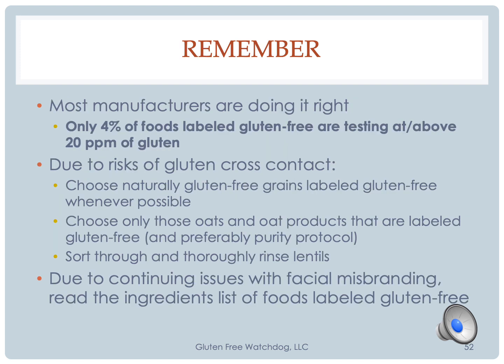To briefly summarize what we've been discussing during this presentation, remember, most manufacturers of gluten-free foods are doing it right. Only 4% of gluten-free foods are testing at or above 20 parts per million of gluten. This is not perfect, and there is definitely room for improvement, but this is pretty darn good. Also, due to the risk of cross-contact, choose naturally gluten-free grains and flours that are labeled gluten-free whenever possible. Choose only those oat products that are labeled gluten-free, and in my opinion, it is best to choose oat products produced following a purity protocol, and make sure to sort through and rinse lentils. And last, due to continuing issues with facial misbranding, read ingredient lists of foods labeled gluten-free.